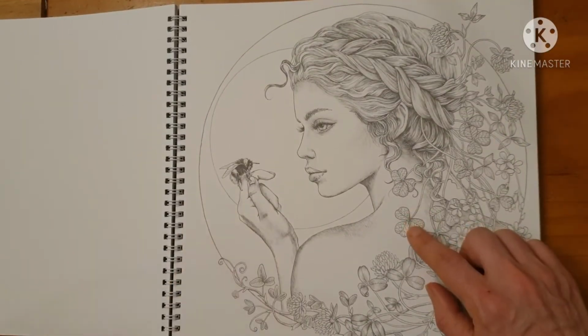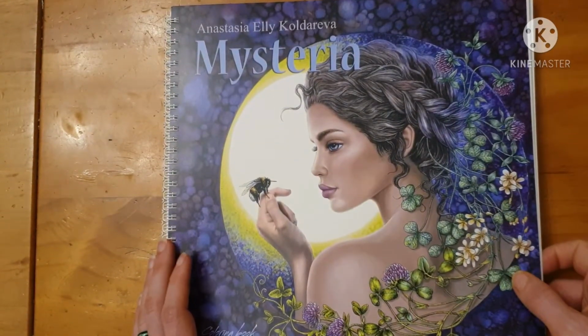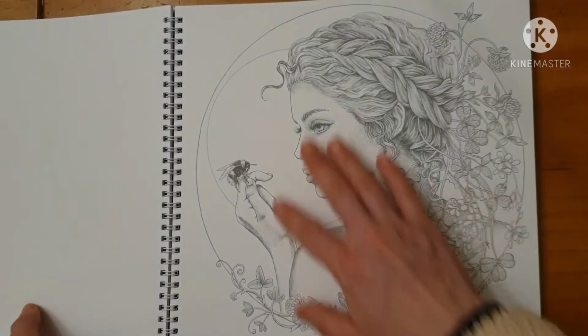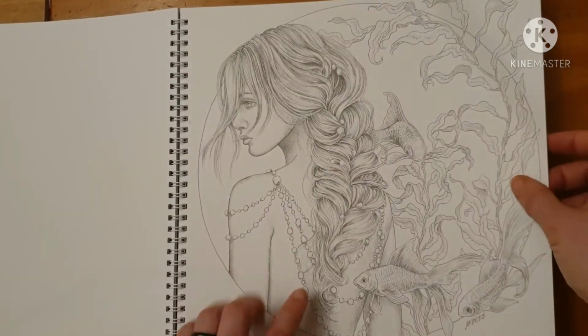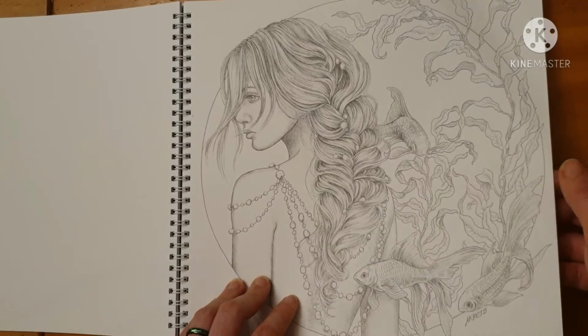This is the cover page, so that's how Anastasia colored it, and then this is your page to do up however you wish. I've seen this page on Pinterest. Some people are incredible with how they've colored it in.